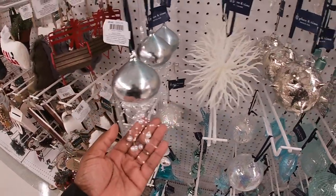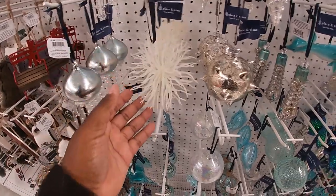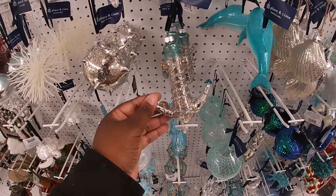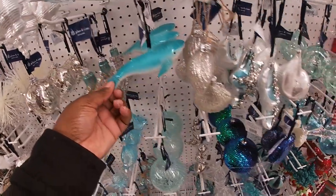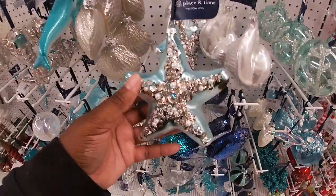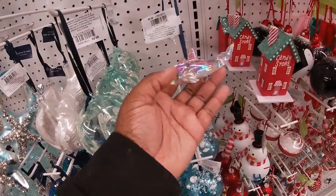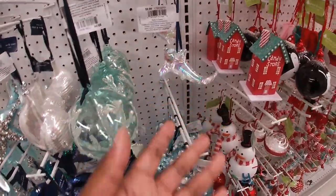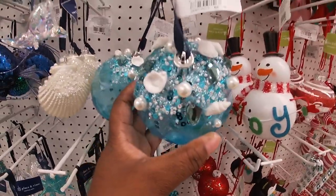$10. Nautica Noel is this one. $7. $10. The whale is $10. The shell. This one's cute. $10, $10, $10. $10. I like this one with the jewels all at the top.